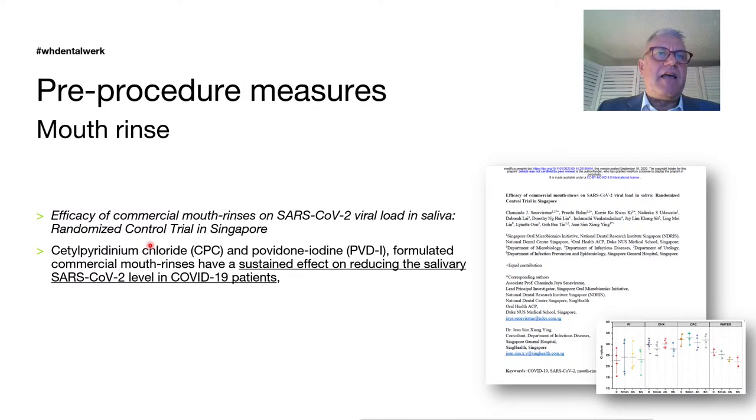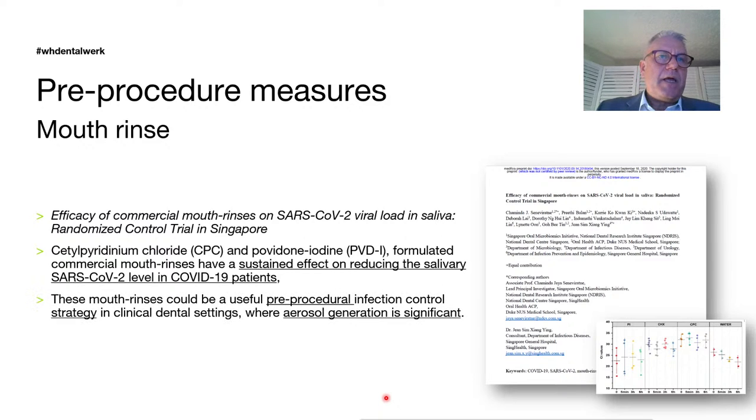These liquids have a sustained effect on reducing the salivary SARS-CoV-2 level in patients. So this is very important, but not only. You know, some of these solutions, and this is given by the manufacturer's instructions for use or data, are effective not only on viruses but also on bacteria. Nice to have is effectiveness on enveloped viruses, because this concerns the most virulent viruses, COVID, hepatitis B, C, and HIV, but also non-enveloped viruses. So it's nice to have such a product. And the same study thinks it's a very useful idea to use mouth rinse for pre-procedure measures.